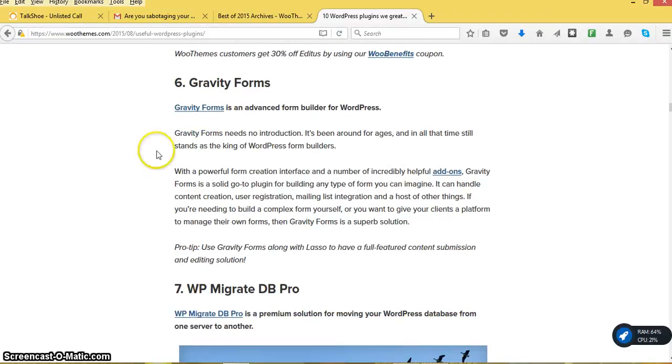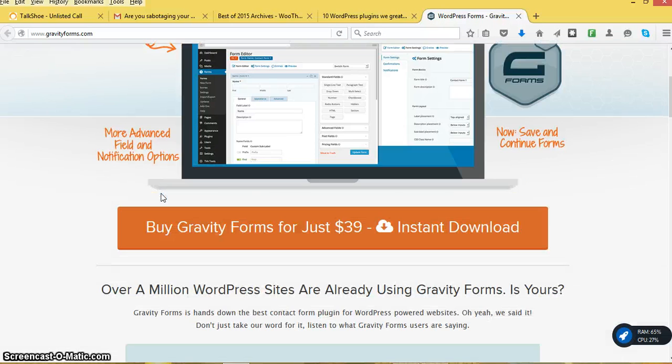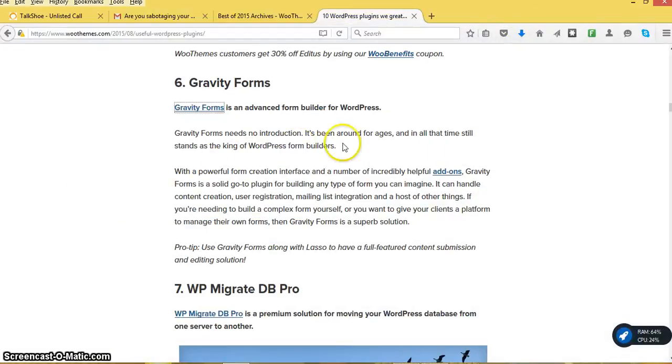And Gravity Forms. Gravity Forms has been out for a long time. You can just create forms with this plugin, and it's a paid plugin. This has been around for a long time. If you're into adding some type of forms, this is pretty slick, straightforward.